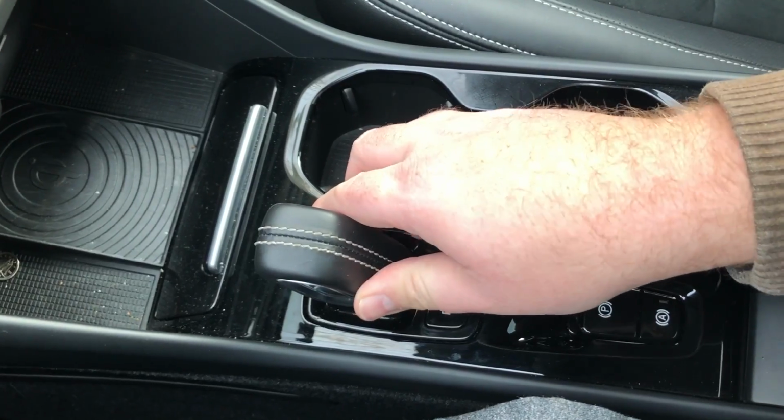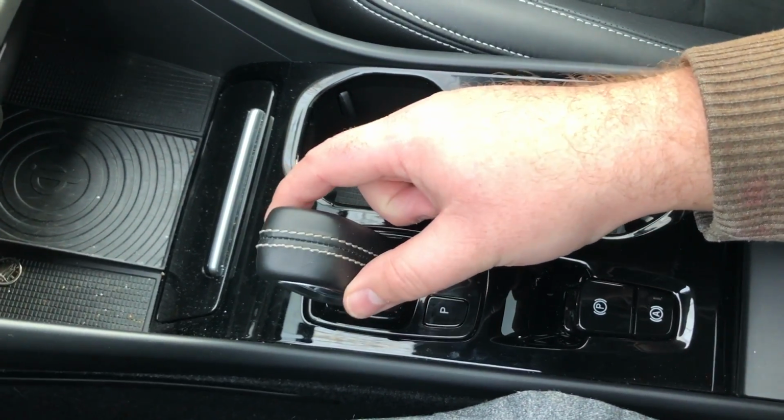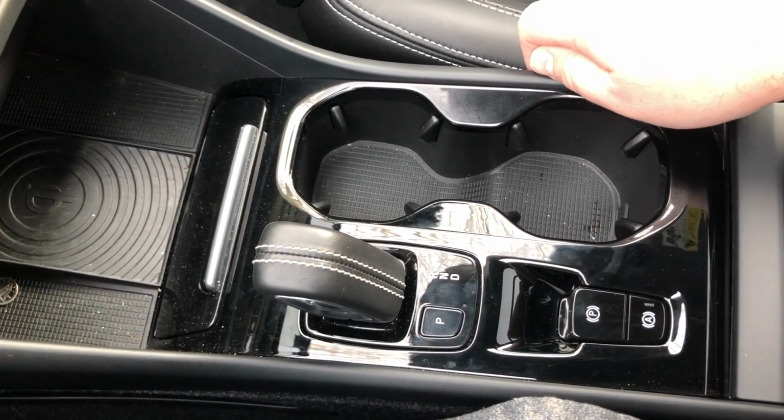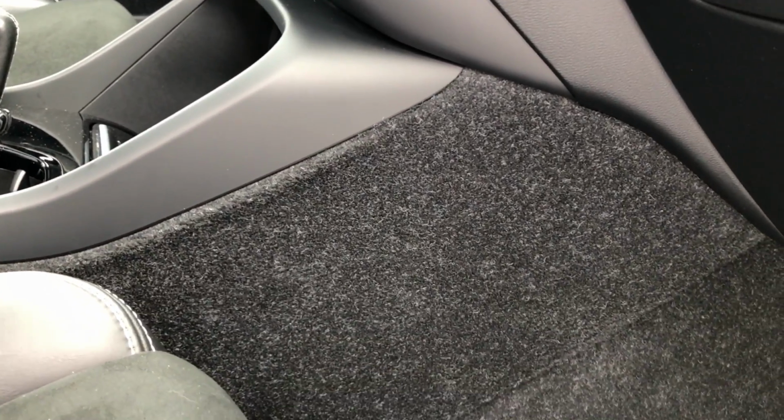It's a bit of a pain in the butt, especially it sits a little lower, I find, compared to where the other cars that Volvo's produced sits. So it's just a little lower. I find it's a little too low. So they are moving to this system, and I know a lot of people don't like it.